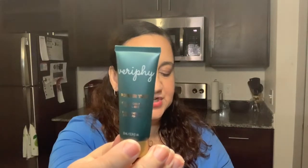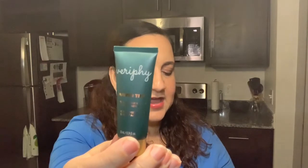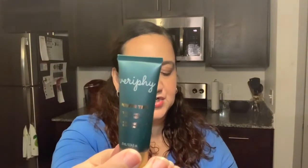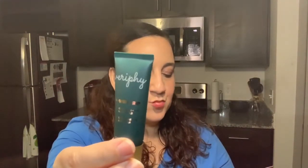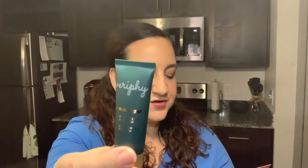It uses AHA, great for acne-prone skin, arnica, calendula, and more to exfoliate, hydrate, calm, and smooth skin's texture in one step. One tip it says is to apply face serum once a day to cleansed dry skin. Massage 1 to 2 drops of the product onto your face in an upward motion, avoiding the eye area.